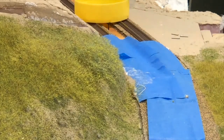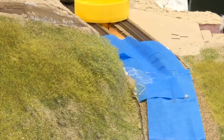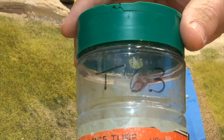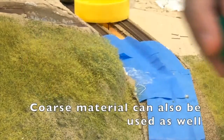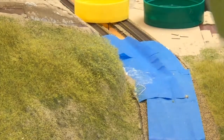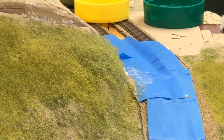created that bush. I'm also going to use a little coarse turf from Woodland Scenic. This is T63. It comes in a variety of colors. And again, now we're mixing the different colors. This is a very light green compared to some of the darker greens. It shows up well on that bush.